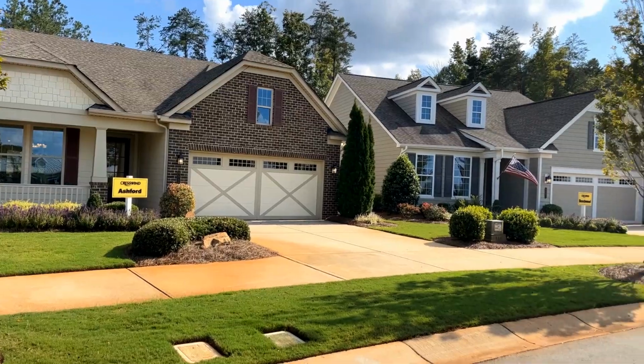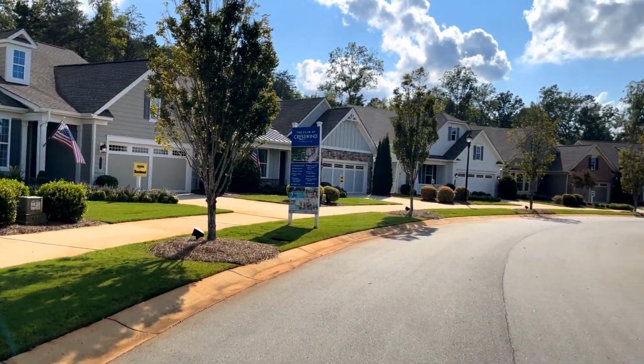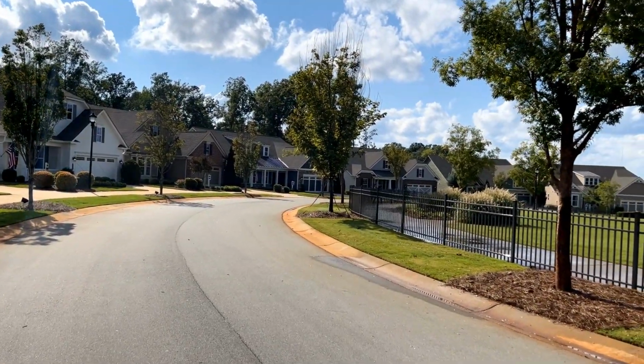There's actually 9 of them, and there's 2 additional ones that aren't shown here. So you have an option of 11 floor plans. Stay tuned, we're going there next.